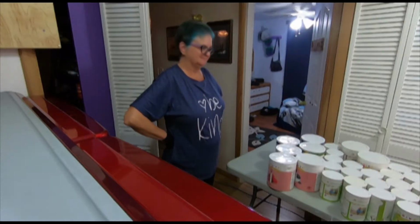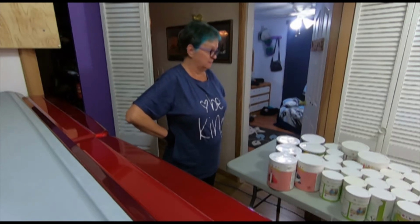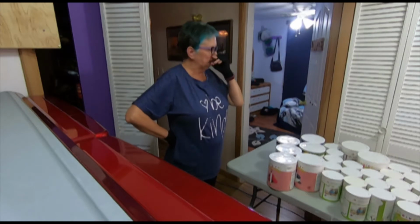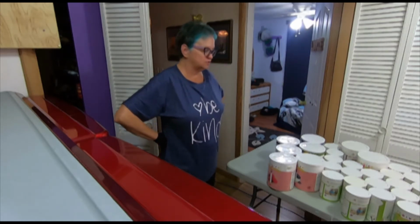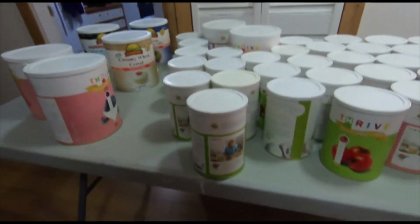Thanks, Mom. You're welcome. I had to clean up there before I put it all back and make a list of what I'm short of, and what we're going to use. This is all stuff that we use, right? And so this is what we have here.